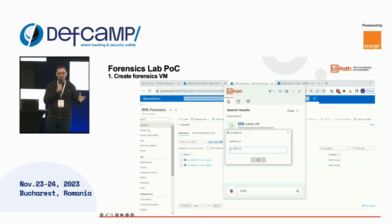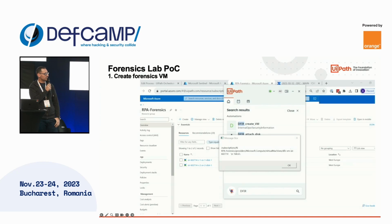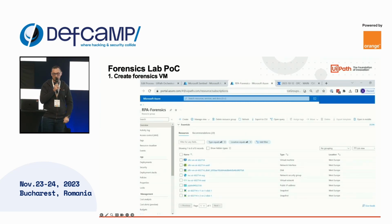And we already have an image of a Sift workstation there, so we're just going to input some parameters like the name of the incident, the unique name of the incident, and the region, and basically that is going to be it. Some API calls, and we're magically going to have there a forensic machine created specifically for this incident, right? So really, really fast. That's what we actually love about the RPA side of the house.